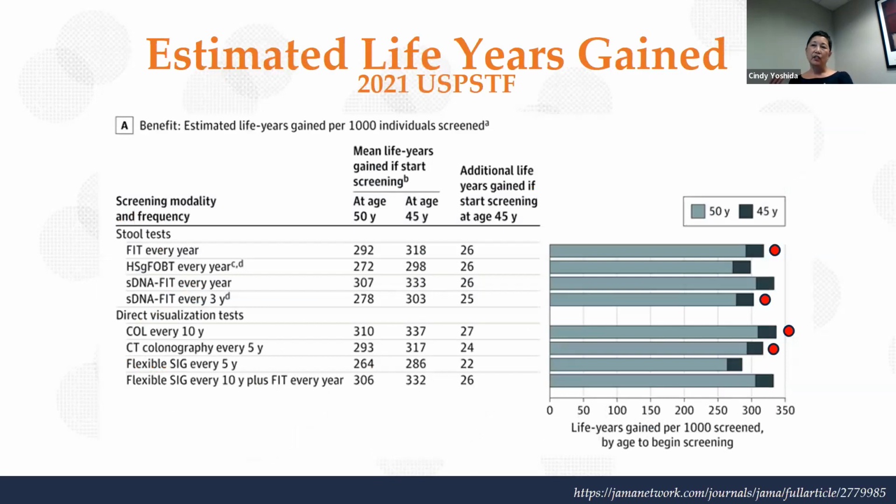I wanted to show you this though, because when major societies look at the effectiveness of a colon cancer screening test, they're looking at it based on population. What I showed you last time was my individual chance of having a colon cancer if I have one of these tests. But when the United States Preventive Services Task Force looks at how effective these tests are, they're looking at it from a population standpoint.